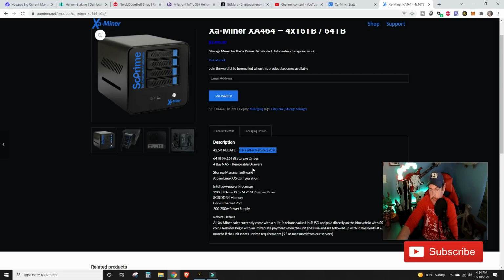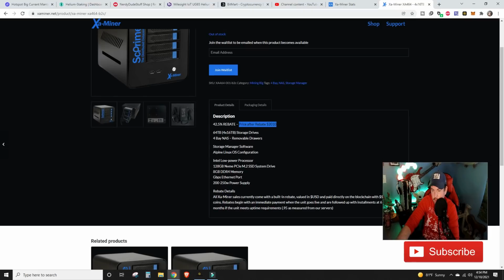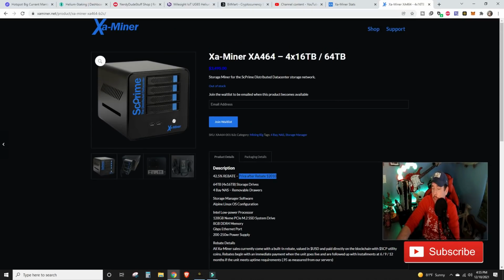So we have the 64 terabyte. You saw that it came with the 4 drives. This has a 128 gigabyte NVMe PCIe Ethernet system drive, 8 gigabytes of DDR4 memory, GPS Ethernet ports, and a 200 to 250 power supply.